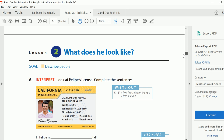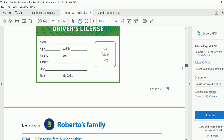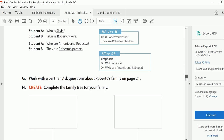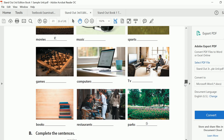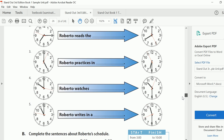The workbook is in black and white. Nice mixture. We've got illustrations, some photos you'll see. Here's a photo. And they did a really good job of making it not look too juvenile, looks adult, looks sophisticated. Okay. When you get to the end of the unit, there's a review.